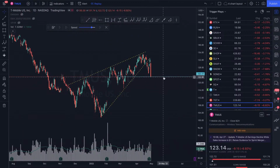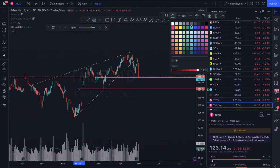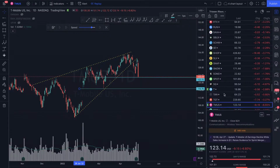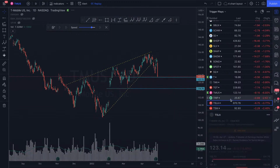Okay, this one looks like it's going to bleed, guys. It has a look that it's going to go this much on Monday too, and then it has the gap to fill. So T-Mobile, TMUS, on high watch. Yes, guys, I will wait for lower highs.